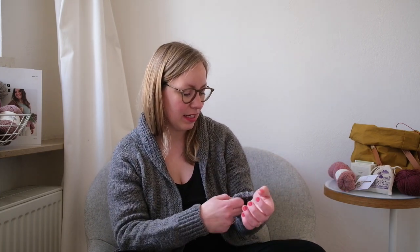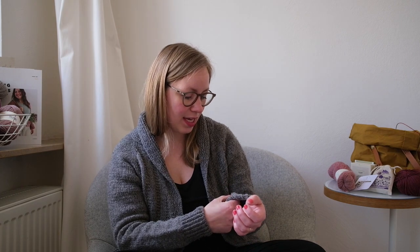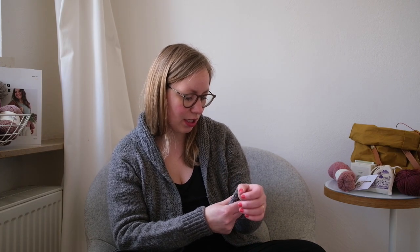This is the Kimmerich cardigan by Claire Divine, and I knit it in the very first batch of Grauwerk yarn. I think it's the Decay weight, maybe worsted. It looks more like worsted than decay. Grauwerk is a German yarn company and a little shop in Munich, and they make beautiful German yarns.